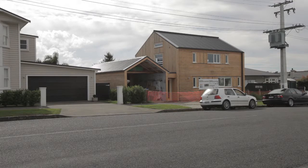Obviously by avoiding the need to heat, we avoid the need to buy the electricity or the firewood or whatever you might use to heat the house. So we don't have to pay for that, which is brilliant. So when the prices of that keep going up over time, we're not exposed to those changes.